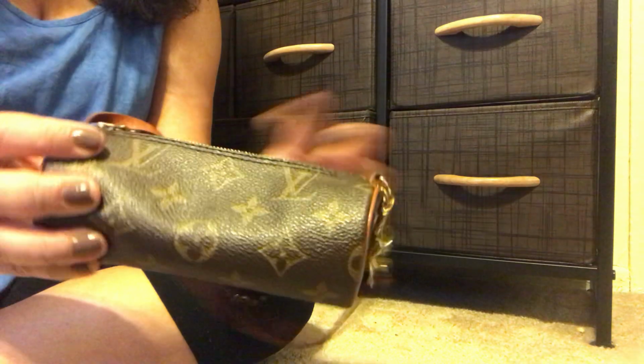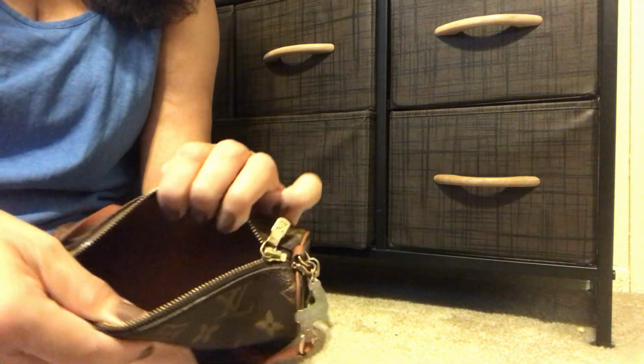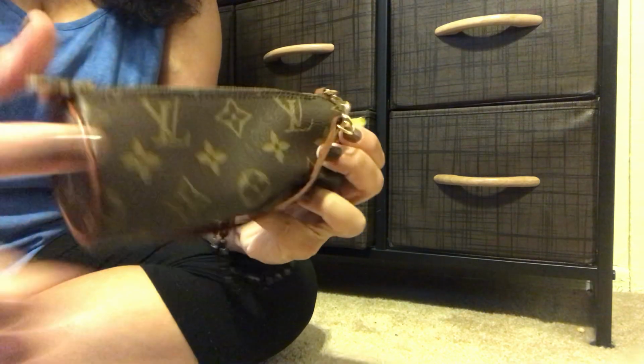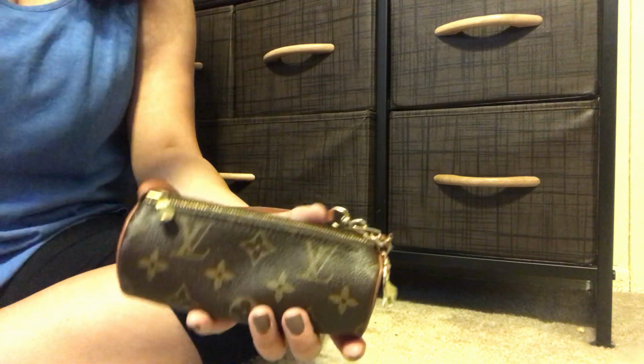Another item from Louis Vuitton that I absolutely love is the mini Papillon pouch. And I don't have my sunglasses in here, but I use these to store my sunglasses. And this guy is so adorable. It also has a strap on it so you can use it as a mini bag.